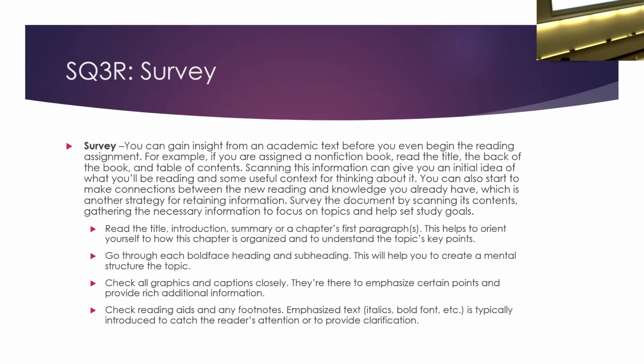And then look at all the graphics, look at the captions closely. They're there to emphasize certain points of the reading. And there's lots of good material in that, so don't skip through. And then check for reading aids, any type of footnotes, emphasized text like italics, bold. Those are typically put in there to capture your attention, right? So don't skip.